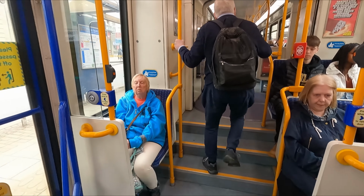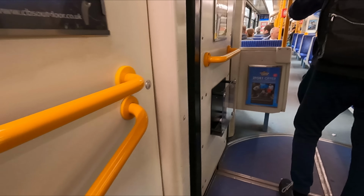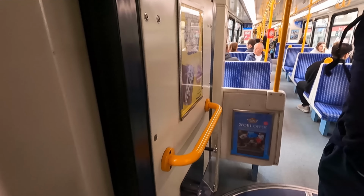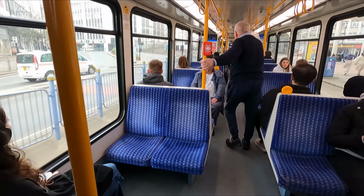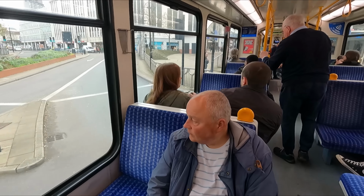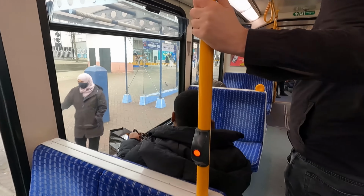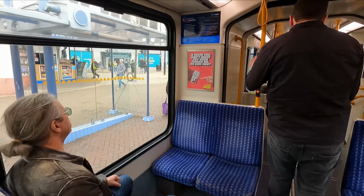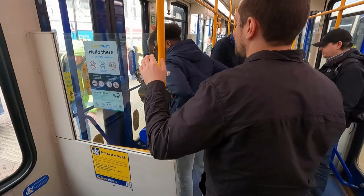Wheelchair spaces and priority seats can be found by the entry doors, and the good news is that these trams feature step-free access, which is always great to see. The middle coach just features regular seats facing one another, with this car not even featuring any entry doors. And finally, the front coach is just a carbon copy of the rear. Given that this is a tram, I think it goes without saying that there are no toilets on board. And that's about it. Welcome to Castle Square, I guess.